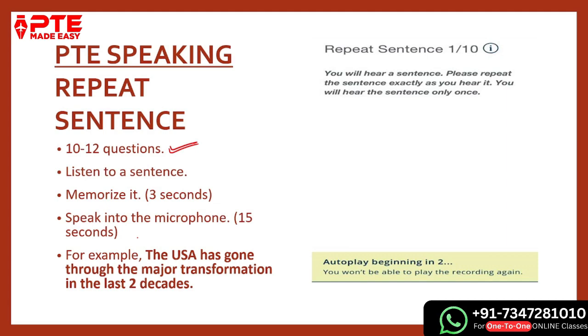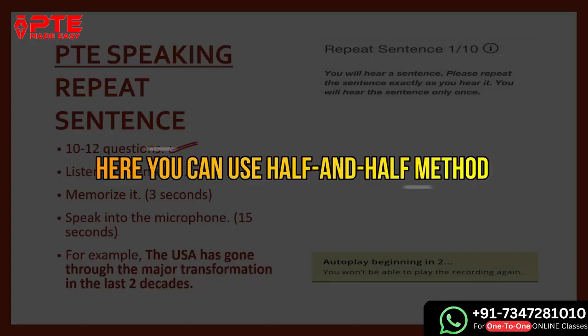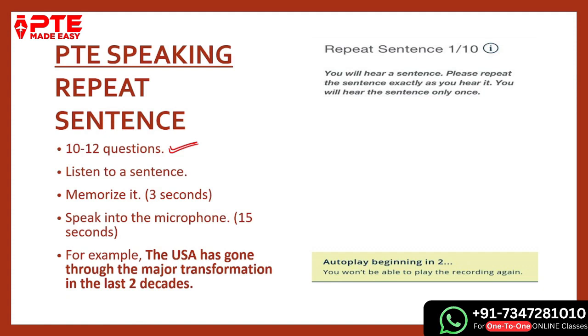Now, here you can also use my half and half method. What is the half and half method? Half and half method is the method in which you keep half the text in your mind and the remaining half onto the sheet, maybe the rough sheet or the board. So that's what you can do. You can simply do it on the rough sheet or you can do it on the computer.